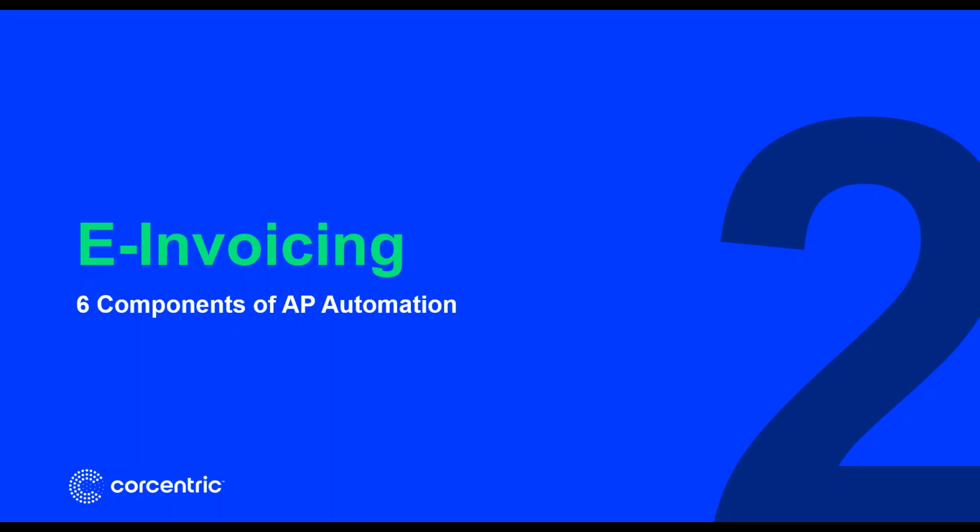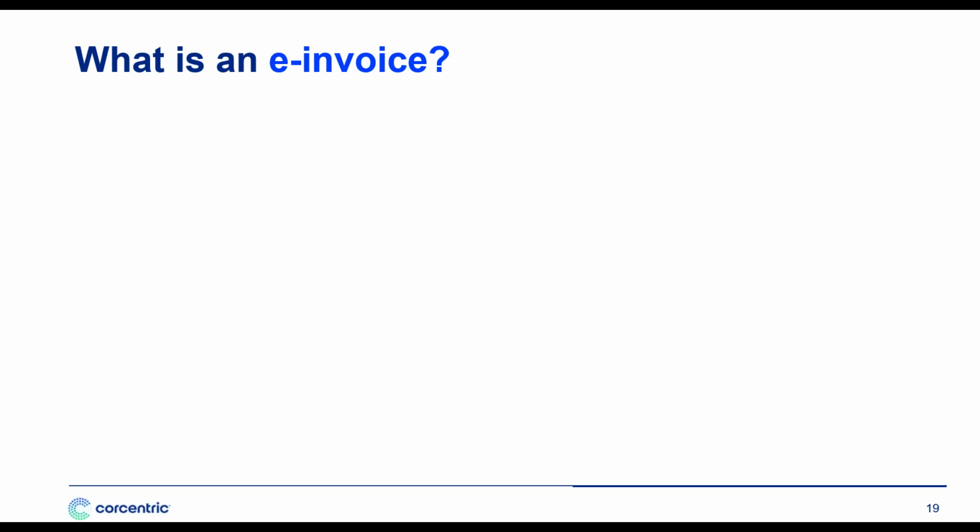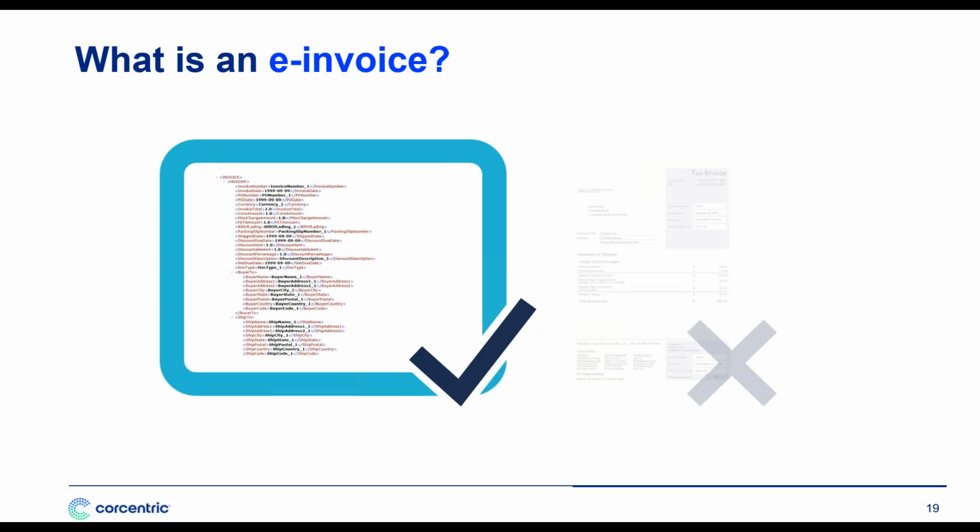As I suggested, the second component to automating your accounts payable environment is electronic invoicing. Now, first, a level set. What is an electronic invoice? I know a lot of you are receiving more and more PDF invoice email attachments. Those are not an electronic invoice, no matter what certain vendors tell you. An electronic invoice is a digital document that flows electronically and in a touchless environment from your biller's system to your ERP without the need for human operator intervention.